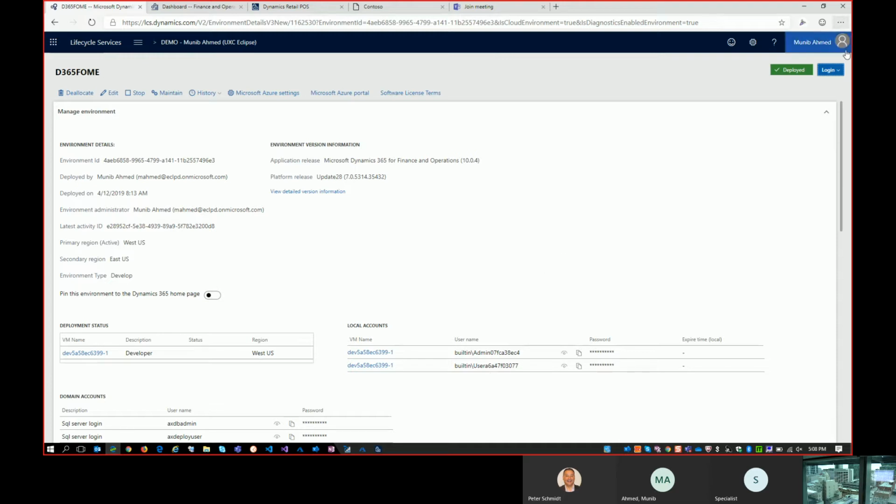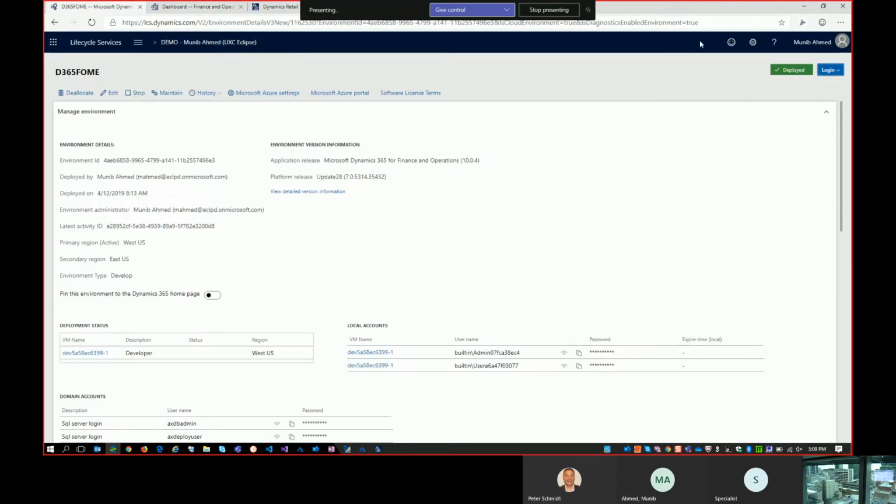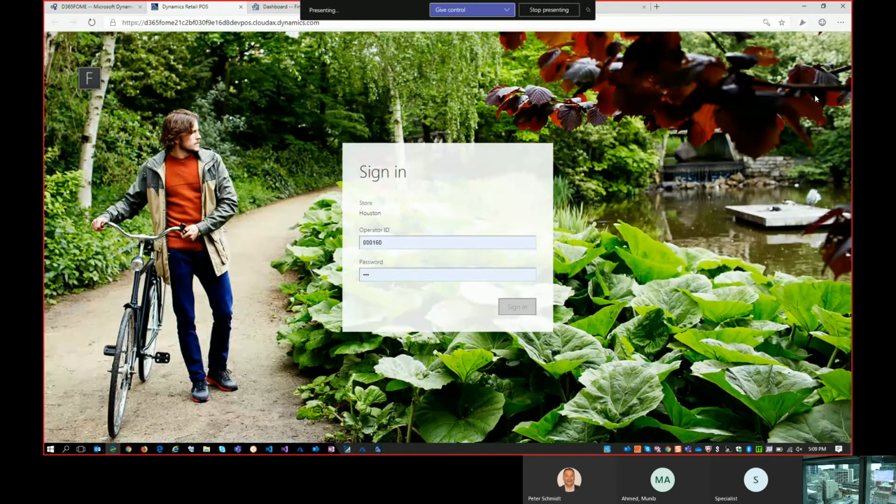The first thing that you'll see if you want to access the retail components is under the login, you'll see a bunch of links here, or login to environment. That takes you to the head office or the back office. So that is the FinOps workspace that you see here. The next one down is your cloud POS. So if you want to experiment with POS and kind of get a feel of what POS is about. That's just one part of retail. You don't have to use just the POS components.